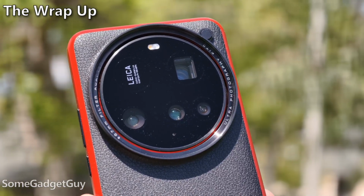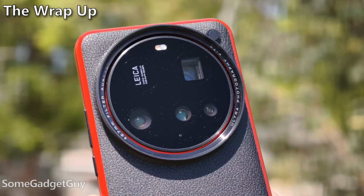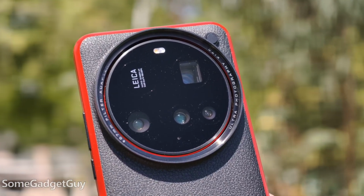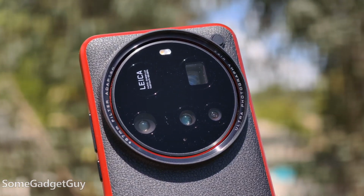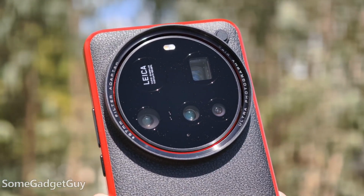Whew. So that's where we're gonna bring this plane in for a landing. I'm inclined to call this the best camera phone of 2025, even with an incomplete sampling of phones reviewed. But I still feel like this represents a step forward in some areas and a step back in others.